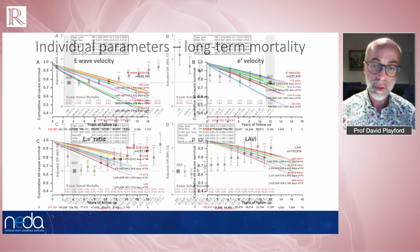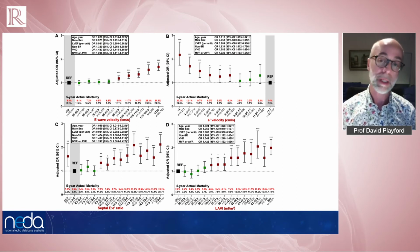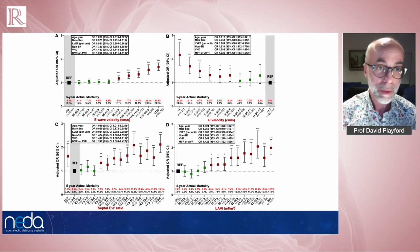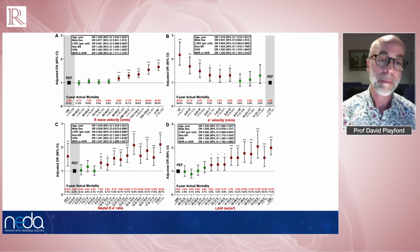But there's a really clear way to look at this, and this is the one I've now got up on the screen, which is the 5-year adjusted cardiovascular mortality. You can see here there's a clear threshold. Again, it's adjusted for the same things that we adjusted for with the standard algorithm: age, male sex, left ventricular ejection fraction, non-sinus rhythm, valvular heart disease, and mitral or aortic valve replacement.